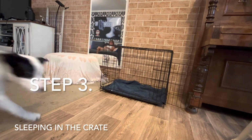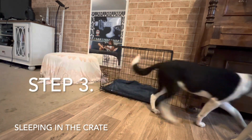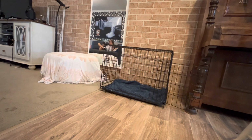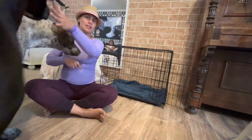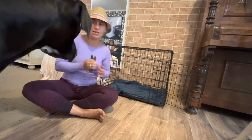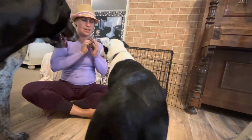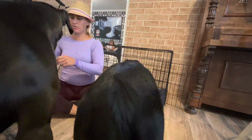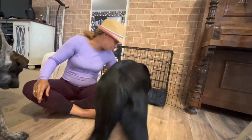Alright, so step 3, sleeping in the crate. We've just been out for a good 2 hours. All the dogs are super tired. So I fed the dogs after our outing. And now I still got a special kangaroo chewy thing. I'm gonna give one to all of them. As you can see, they are all pretty interested. So Sassy and Bowie are gonna get one too. And the other one I'm going to give to Panda, and I'm gonna pop it into the crate for him. So I'm hoping that he will have a little chew on it and then start relaxing.